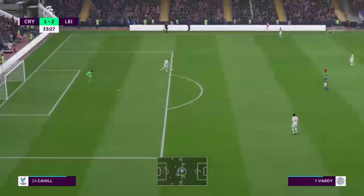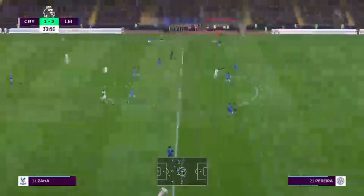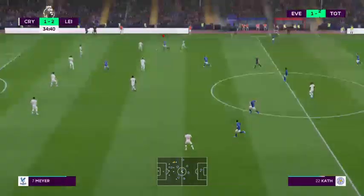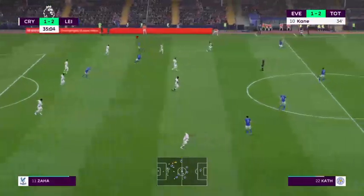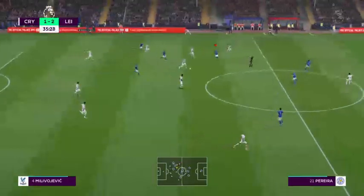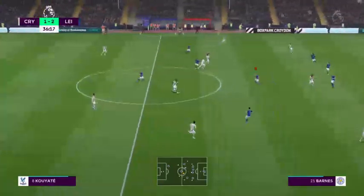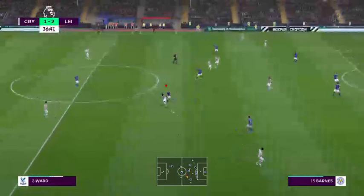Goodison Park is Alan McAnally with goal news. It's a second goal for Tottenham Hotspur. It's been scored by Harry Kane. The keeper had come out for a cross and failed to catch it, leaving an easy finish. 34 minutes played, 2-1. Great to have Alan McAnally out and about for us. And he's brought us right up to date again there.